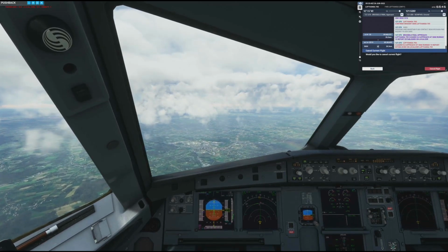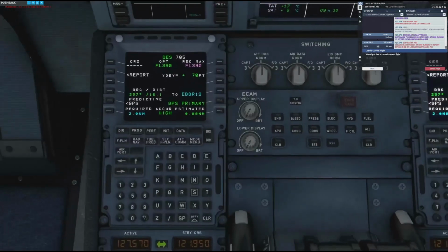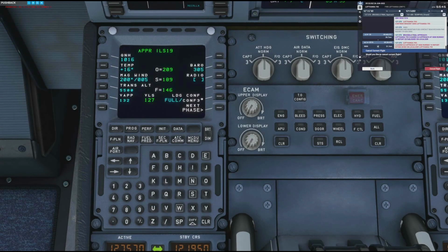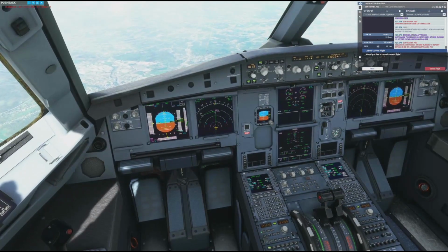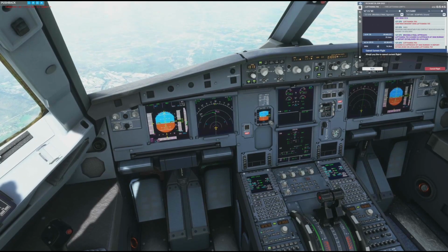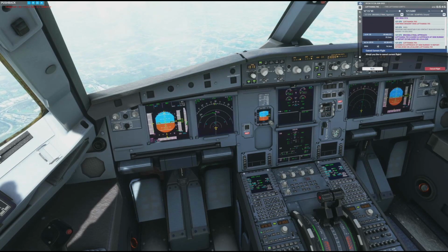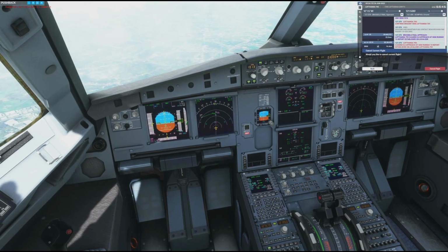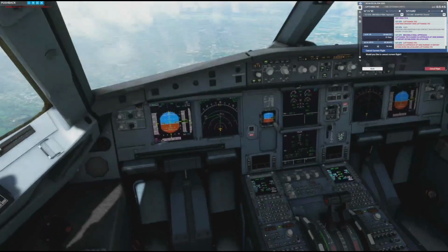Okay, I think we can activate the approach page right now. Activate, confirm. So now it is going to slow down to the target speed, to green dot. Then we can lower the flap. We still have time, so I think it is good to be early on the descent rather than being late.